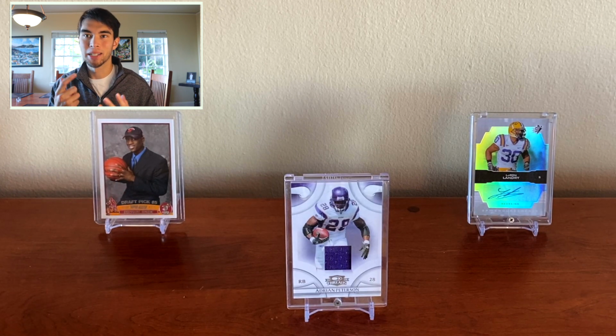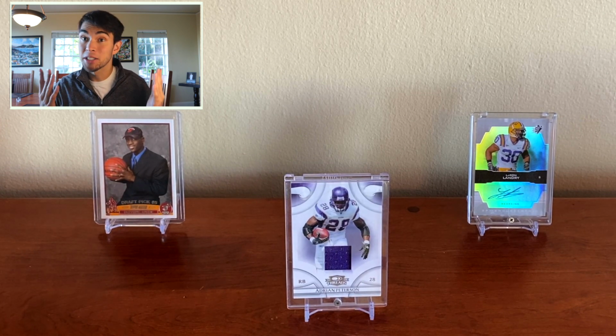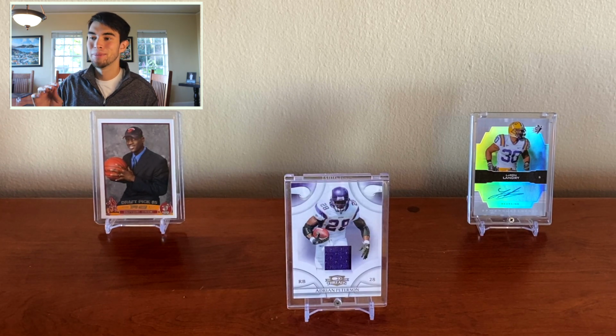But I remember at the time, the idea of having a piece of the actual player's jersey was insane to me. And also, I probably opened pretty much exclusively football when I was a kid. I didn't really open much basketball. I was always chasing that Adrian Peterson rookie. I really thought he was gonna be amazing, and he has been amazing. Insane, awesome career, but even still, his cards aren't worth a ton, but this one means a lot to me.